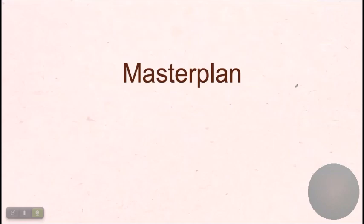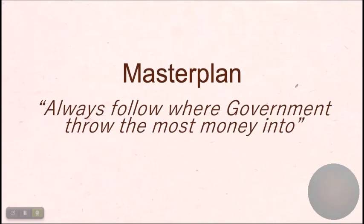Okay. So every time we will talk about master plan, because master plan is actually a very important plan, it's a good guide on where we should plant our money. Exactly. Because we've seen from the past few master plans, when the plan really materialized, you can see a big price jump of the properties surrounding there. So when I sold my Avenue South previously, I would always tell my buyers, pardon the English, always follow where government throws the most money into. Yeah, but do you know where? Last time is Avenue South, but now no more. All fully sold already. So Terra Hill is even better.